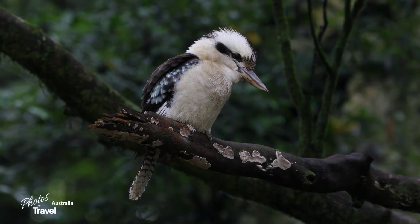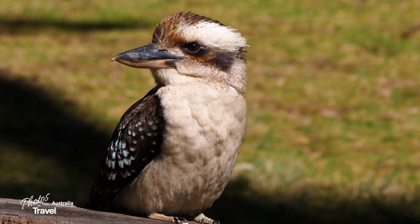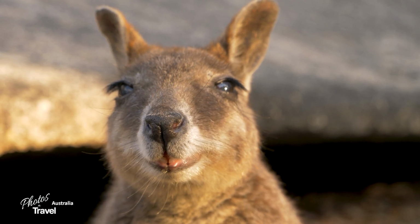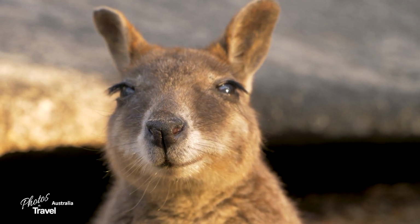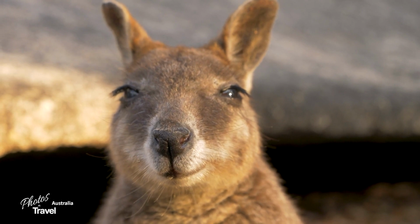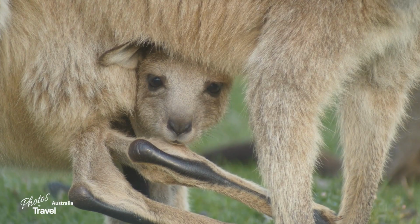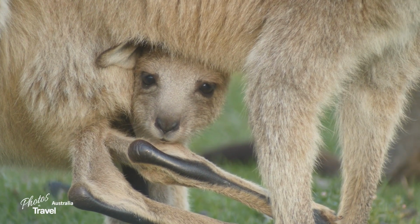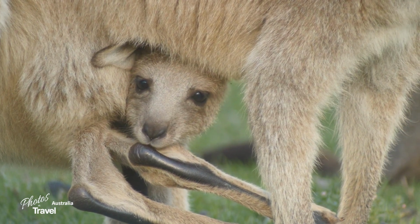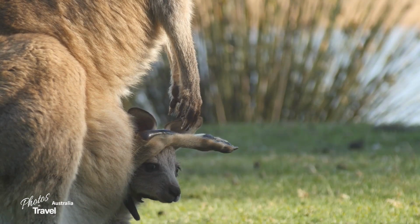The kookaburra bird is native to Australia and eats small bugs found in trees. I also had an opportunity to get acquainted with Australia's most well-known animal, the kangaroo. Kangaroos carry their young, or joeys as they're known, in a pouch from which the babies feed. A mother can carry two joeys in her pouch at one time for a total of 2 years.